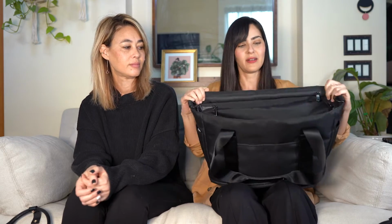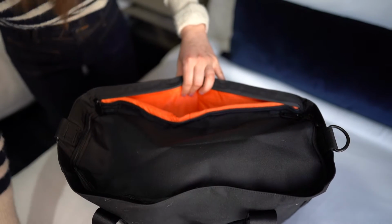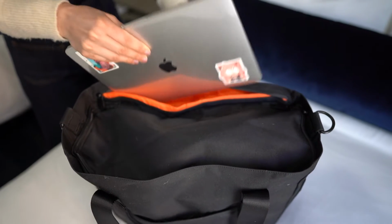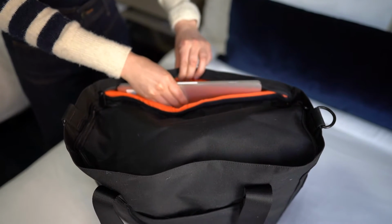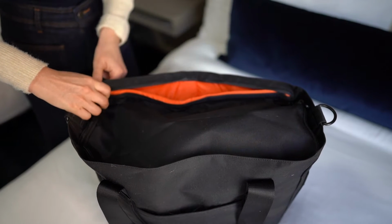I don't know if you can see, but right here in between the exterior and the interior, they have a separate zipper here, it's very padded, and you can stick your laptop right here. And I'm like, this is genius because they've solved the issue of where do I put my laptop if I want to bring my laptop. So I really, really like this feature.